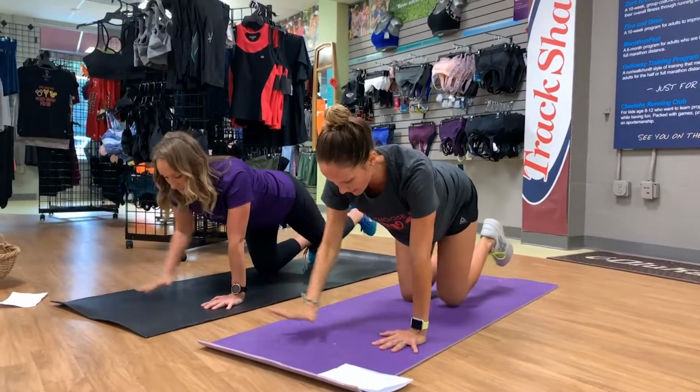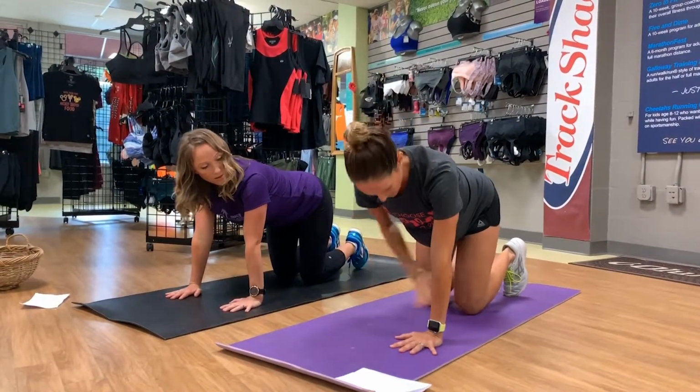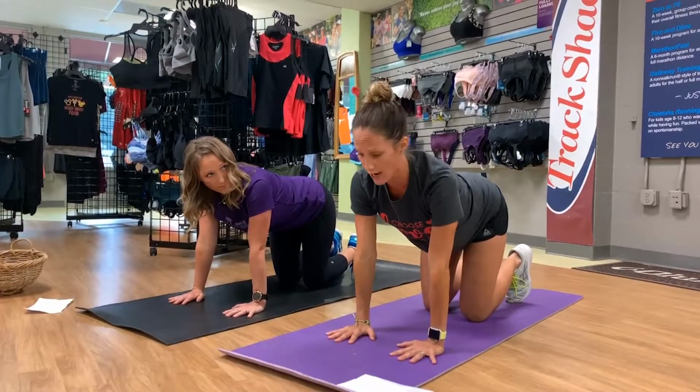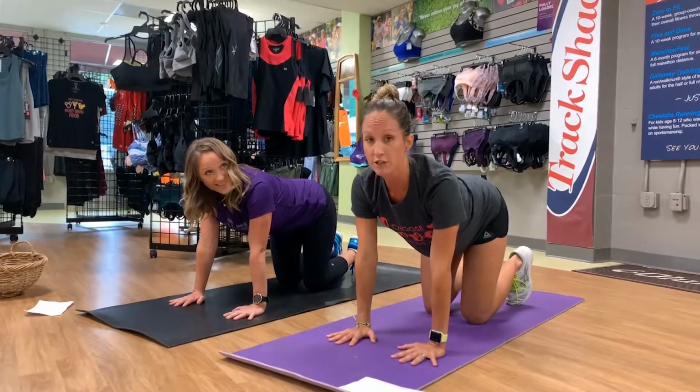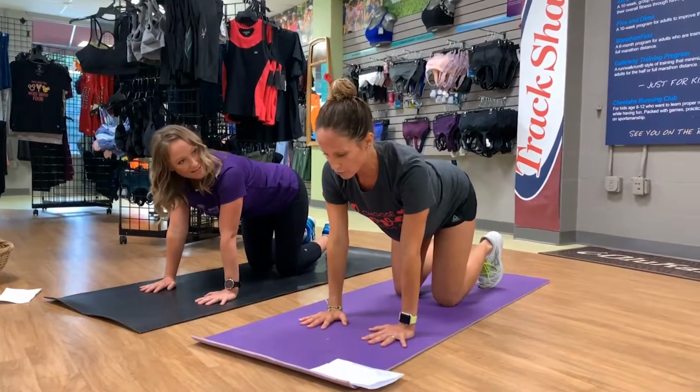And then bring it back down. And then you can also just bring your hands straight back down to your mat. Knee back down. If you want to go ahead, I'm going to give you a little bit of a challenge so this isn't so boring for you, but it's a really great exercise. You're going to stop on the shoulders.